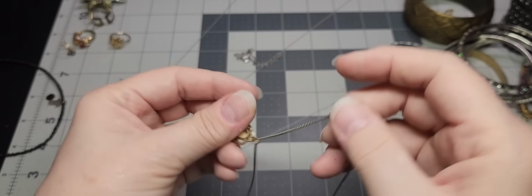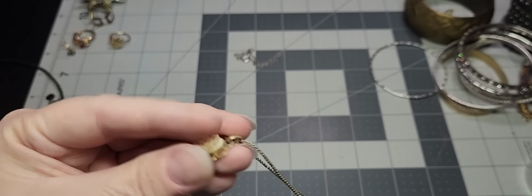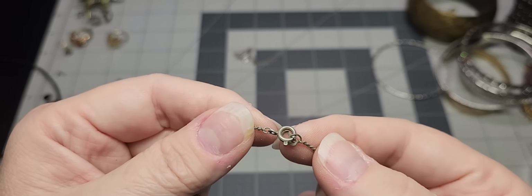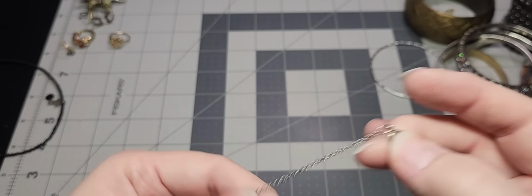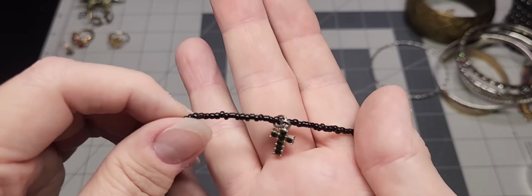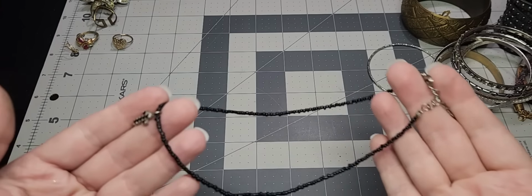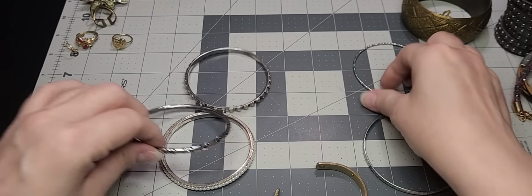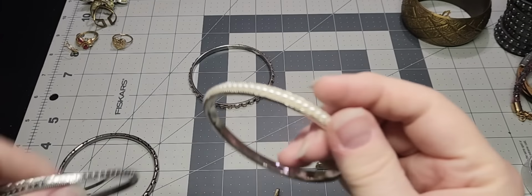Then we have this one. Oh, this is off a bracelet. This came off a bracelet. And this chain has seen better days. We're just going to go ahead and craft that. Have a small little chain for I don't know what. We have this little teeny tiny cross on a black seed bead necklace. I'm gonna think about it. Let's see. We're gonna craft. I'm gonna craft that one.